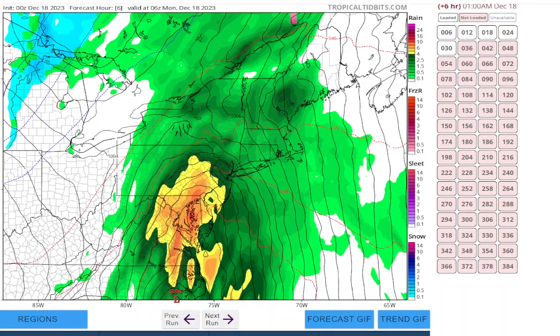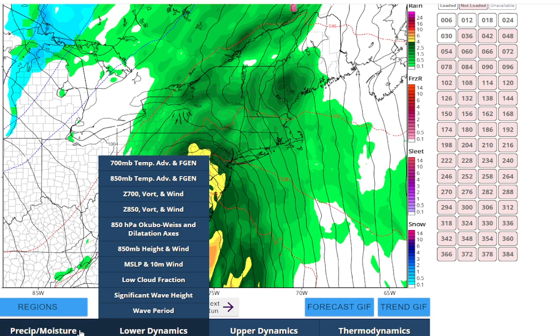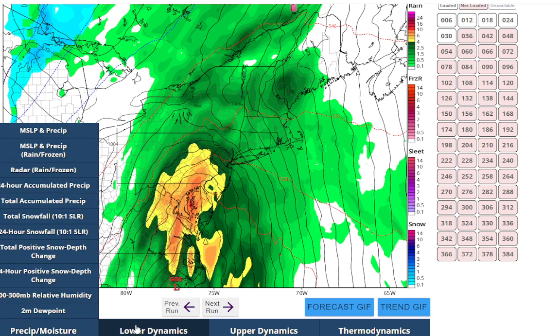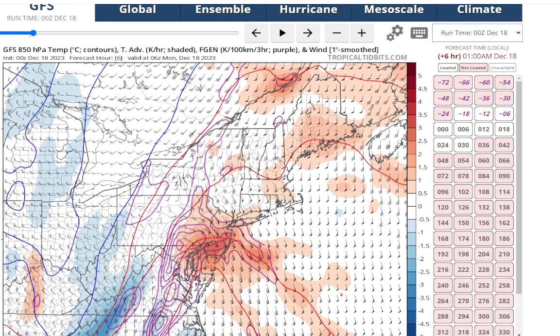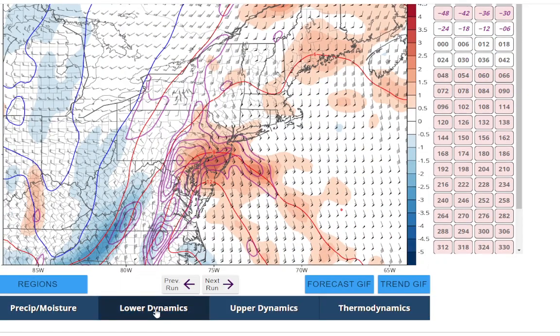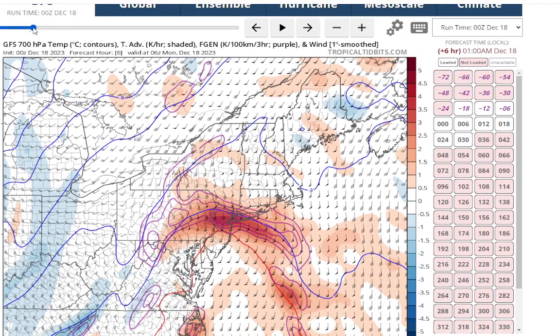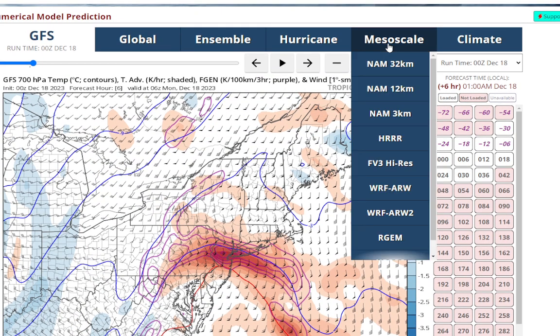And look at the GFS here. This is the 0Z GFS, and we'll show you, again, some parameters here. Actually, let's go to the 750, 700. Yeah. You could see, look at that wave coming right through there. There's a lot of energy at that time that's coming through, all right?